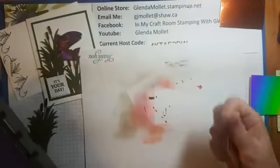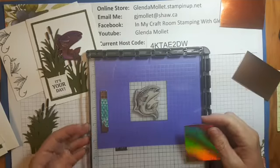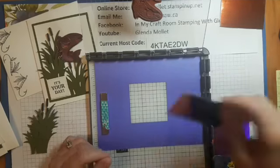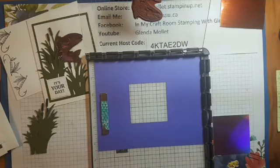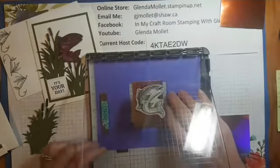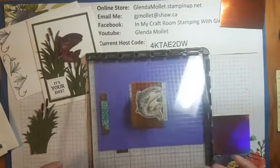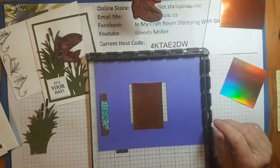So here's my Stamparatus. I already have it set up where I want it to stamp. And you can do this a couple of different ways. I'm just going to use this scrap here to stamp it, so I'm just using a little bit of tape to hold it in place there. You can just stamp it and then die cut it, and I'll do that on this piece, and then I'll show you. There we go. I'm going to show you how to die cut and then stamp because it's easy.